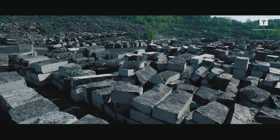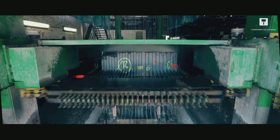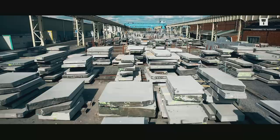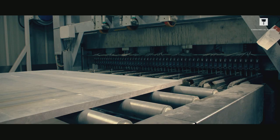The blocks are sawn using various techniques depending on the desired thickness of the slabs. Gang sawing, a sort of bread machine, single belt or large circular blades. While some slabs whose surface appearance is called rough sawn are sold to distributors as is, others undergo surface finishing.